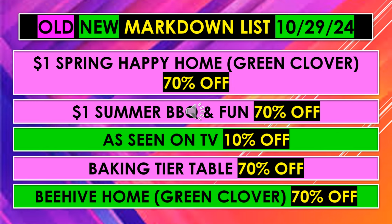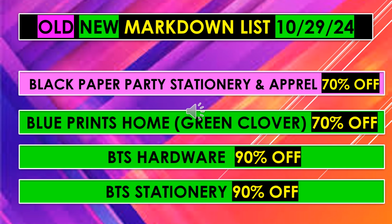Baking tier table, 70% off. That's an old one. Beehive home green clover, 70% off. That's a new one. Our old new markdown list for October 29th. The black paper party stationery and apparel, 70% off. That was on the old markdowns. And then we have the new markdowns here. Blueprints home green clover, 70% off. Back to school hardware and stationery is going to be 90% off.